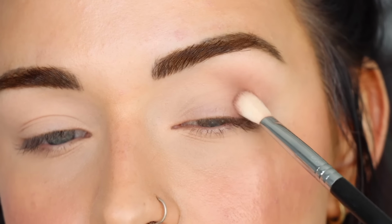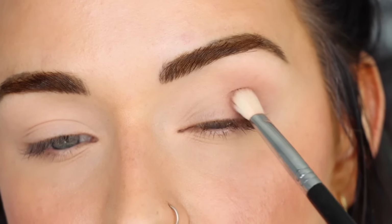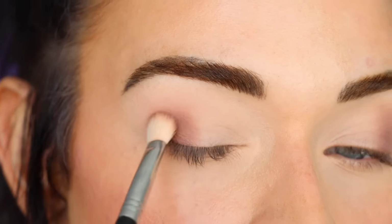So you're gonna want the shade to be deepest on your lid and slowly fade out as you go towards your eyebrow. So again, I'm starting the shade on my lid because I want the most pigment to be right here, and then slowly blending the shade upwards.